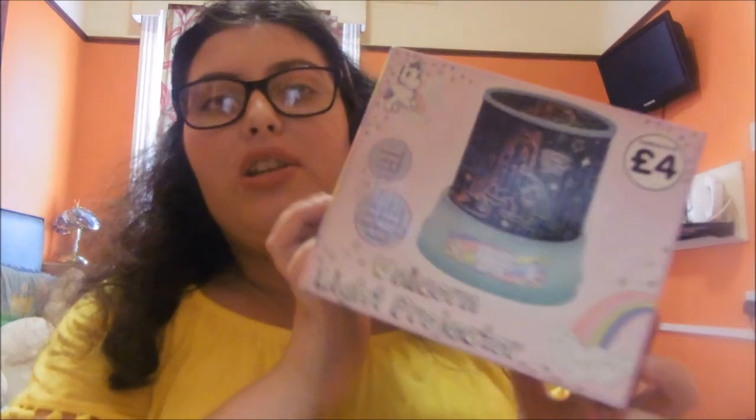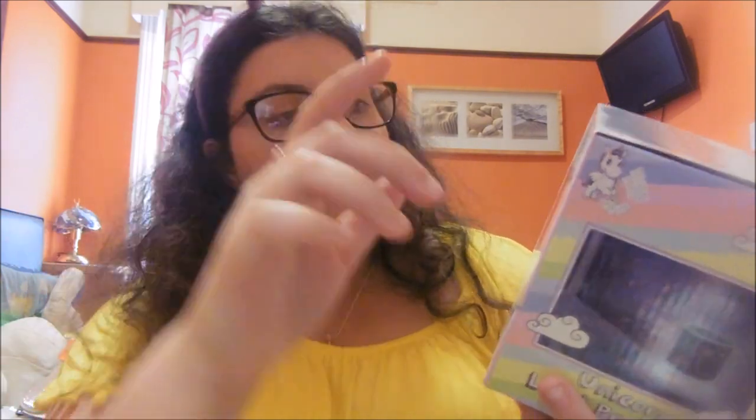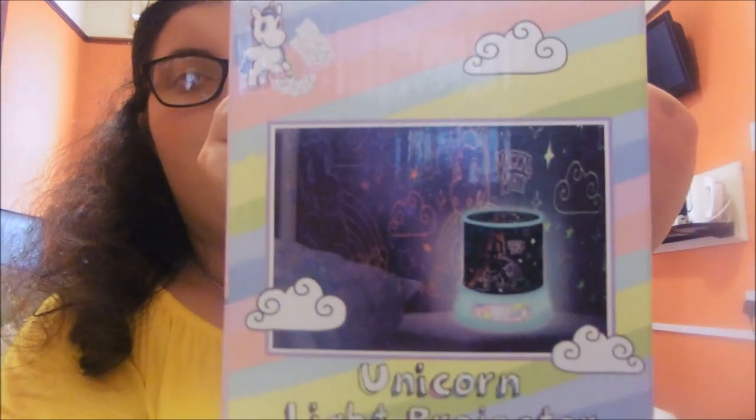I got a bit mad with lights and stuff for my bedroom, so I picked up this, which is a unicorn light projector. Shines green, red and blue, light up the room with magical mystery. And this was £4. I thought, you know, I don't care. It's cute. And look, this is what it's going to look like. I might test it tonight actually.